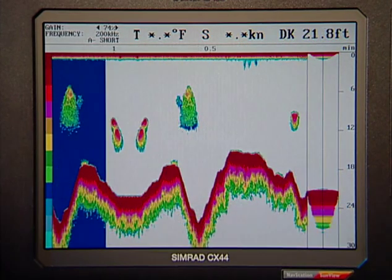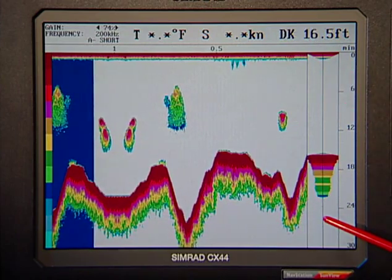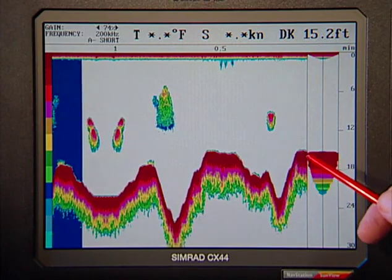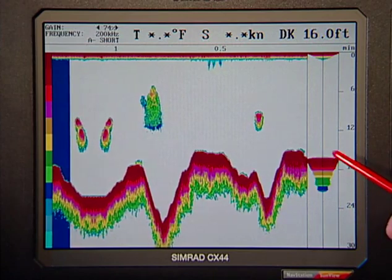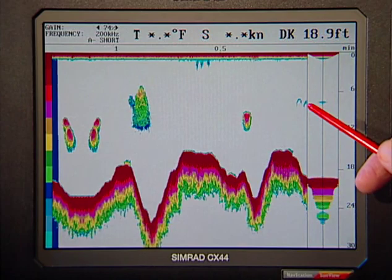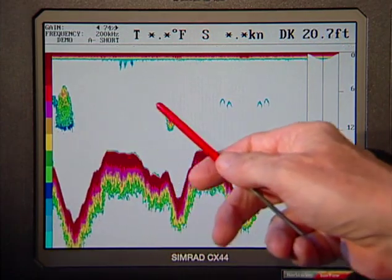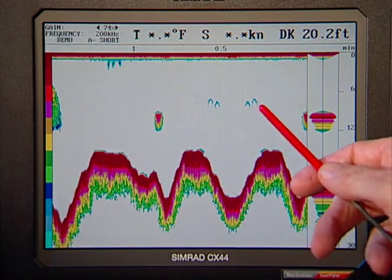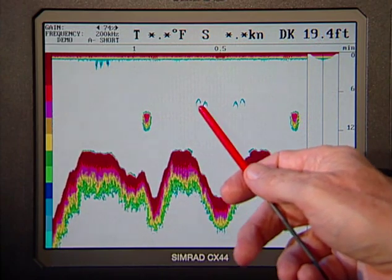The A-scope is this column, and it's what's happening under the transducer at this moment, real time. And then the history begins here. So you'll see a target appear on the A-scope, and it'll immediately appear on your main screen. This is bait. These are individual fish. We like to see bait as bait because that's what the fish are looking for.